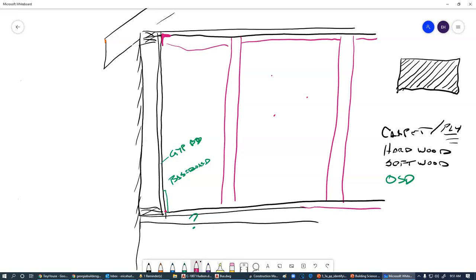If we're smart, we're going to pull this baseboard up and caulk right here. If we're not so smart or we're lazy, then we're going to caulk at this point and this point. And then we can just go back and put a piece of quarter round or shoe mold over top of that and hide it. And definitely make sure that you're using some sort of paintable caulk so that you can paint right over top of that.